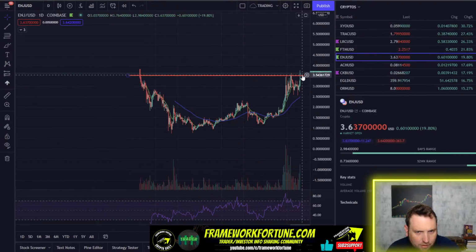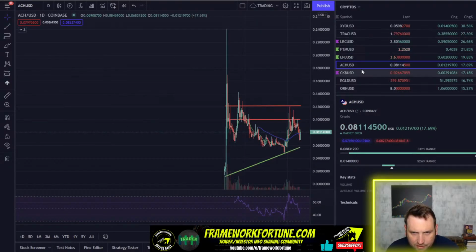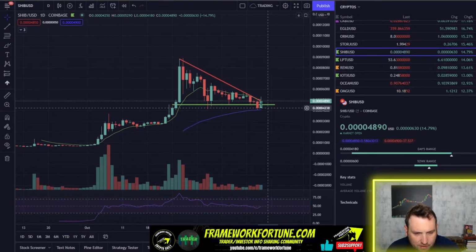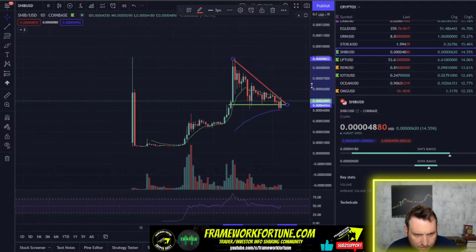ENJ breaking up over this 350 line. That top line right there is 380. So break of 4, we can see this up. I actually like the way this is looking. What, that move from 3 to 364? A few more days. We'll see if there's a play there. ACH not doing anything yet. But Shib rebounding off the 50-day, back up to the triangle, testing it. Gave it a good test, popped over it, but it's going to have to hold that 405 area as support and then break out if it's going to do it.